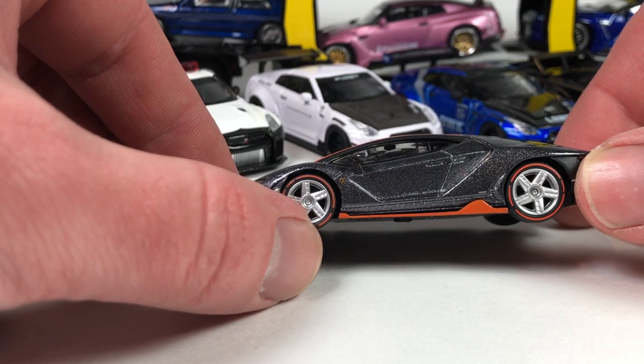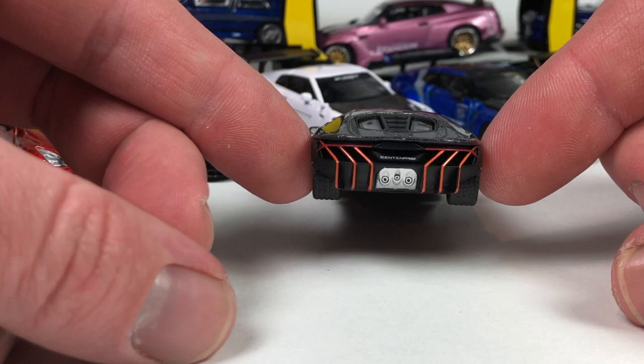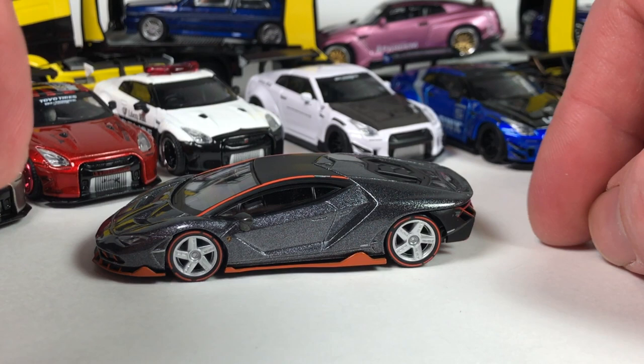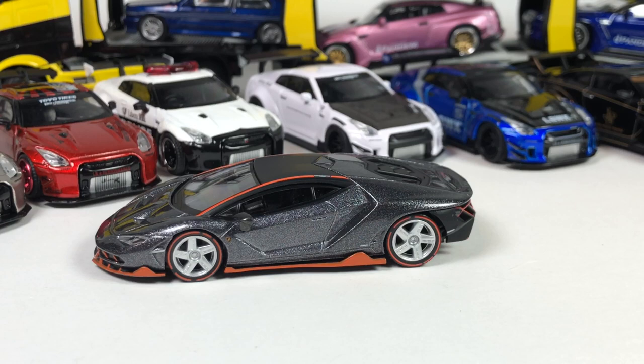It makes them look a little weird. It's like an orange and charcoal grayish metallic color, and this is really cool. It's a weird-looking Lambo. But man, this is a really cool version of it. So yeah, I would definitely recommend picking one of these up if you're a Lambo fan, because I'm not disappointed looking at this at all. I think that looks fantastic.